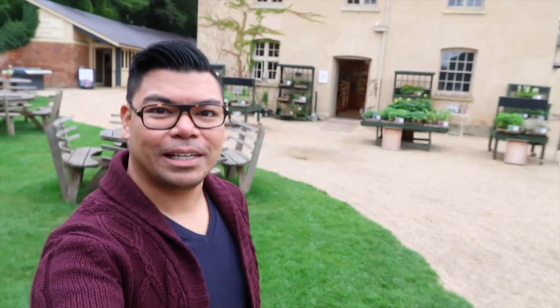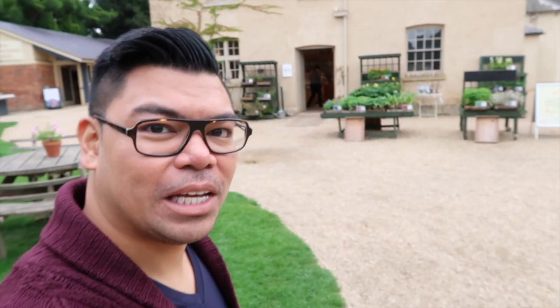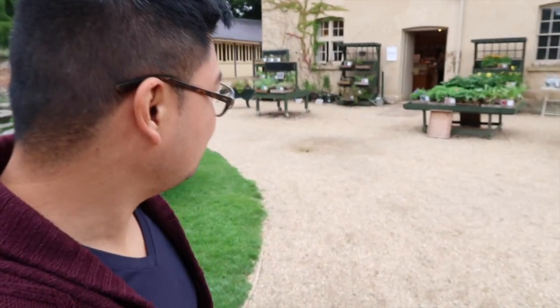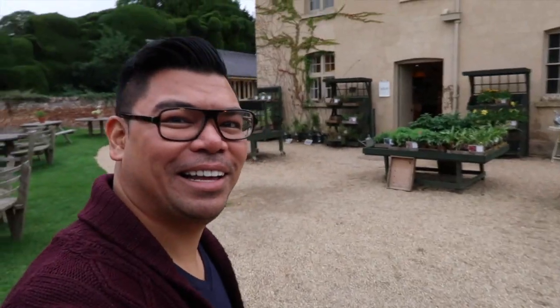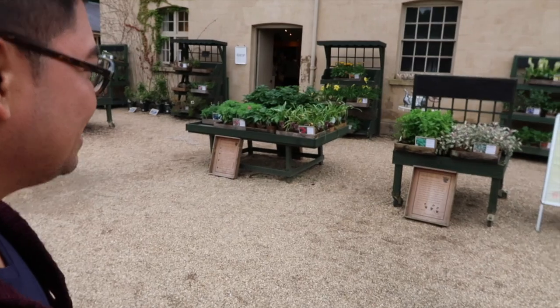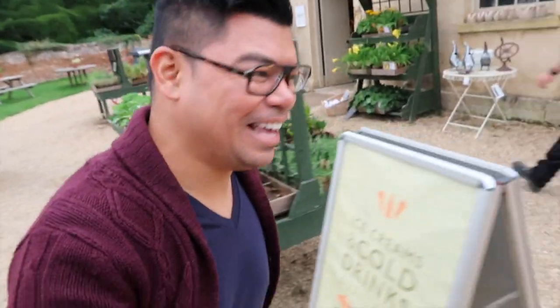So we're here, probably near inside the Audley House, and we're just walking inside it now, and there's lots of shops here. What else is here? If you wanted to buy some plants, you can get some plants right there. Yeah, let's go inside.